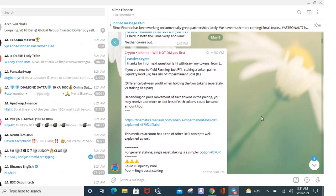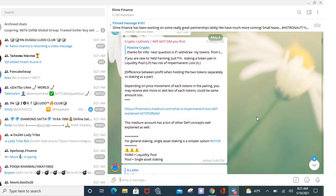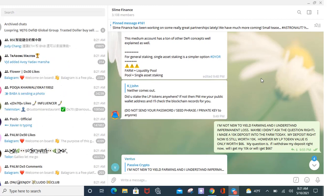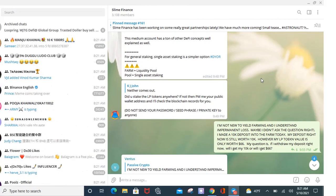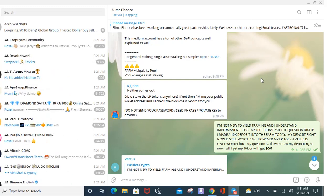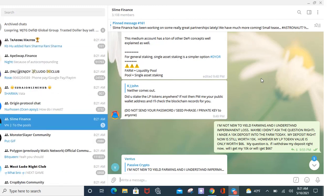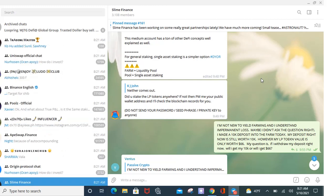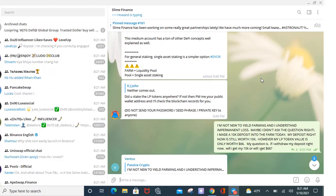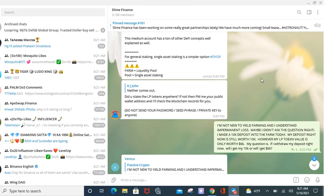So I basically responded, I'm not new to yield farming and I understand impermanent loss. Maybe I didn't ask the question right. So instead of doing a hypothetical, I just told them exactly what I did. I made a 10K deposit into the farm today. My deposit right now is still worth 10K. However, my LP token value is only worth $66. My question is, if I withdraw my deposit right now, will I get my 10K back or will I get only $66?